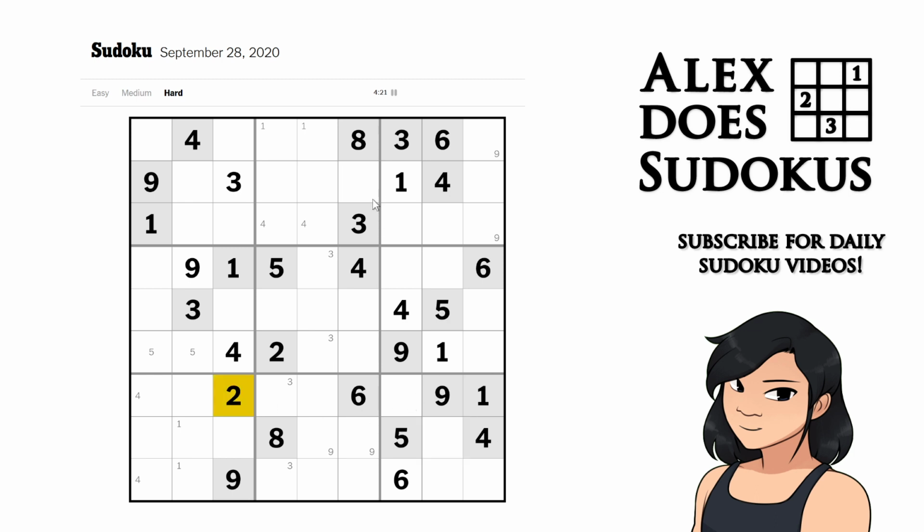1s, 2s. So now I've got a pair of 2s here because of these 2s, and that in turn locks another pair of 2s up there. So that's it for the 2s. What about 3s? 3s are locked in these two cells because of these 3s. They're locked in the bottom over here. Got a 3 roaming here.